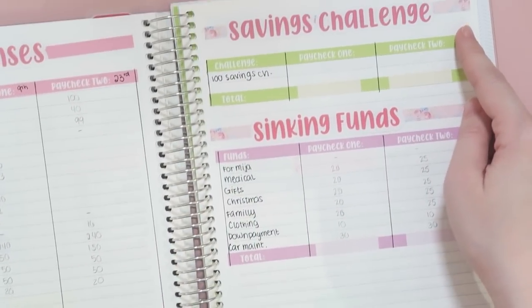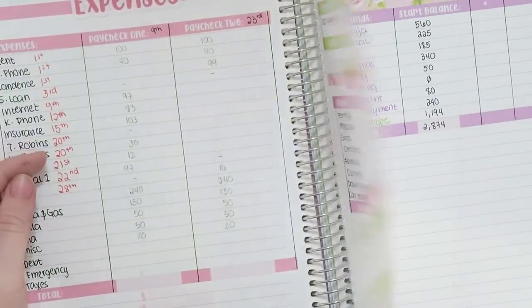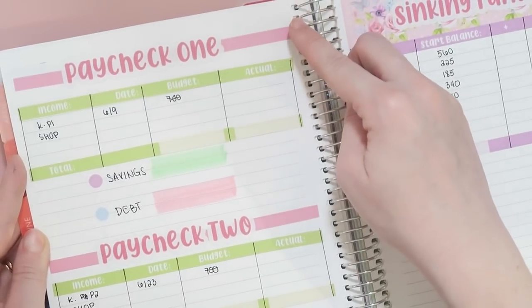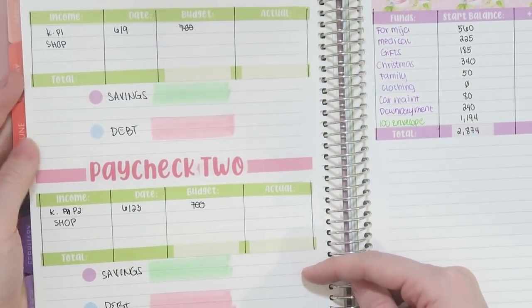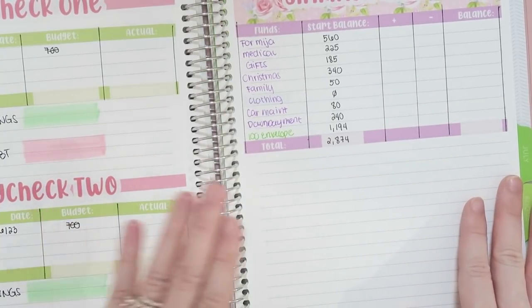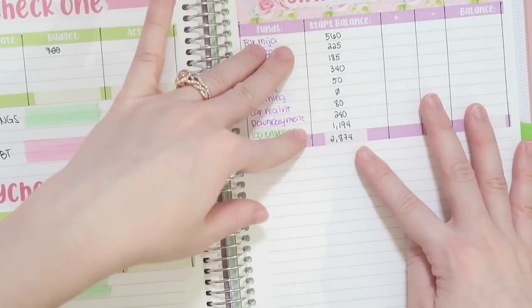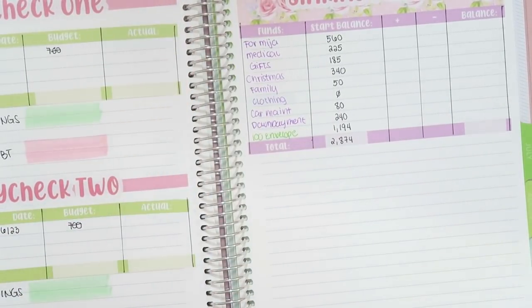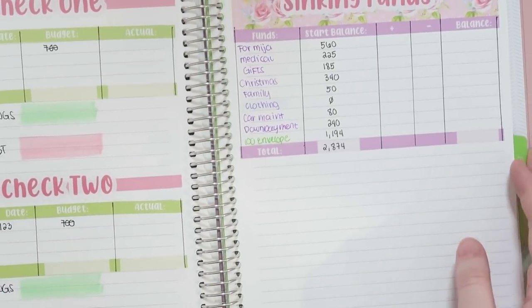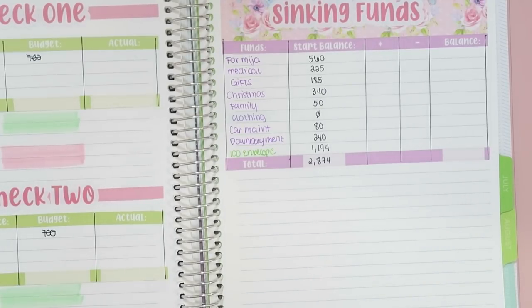My savings challenge and then my sinking funds is right here. And then I have paycheck 1 and paycheck 2 right here. And then the last one is just my sinking funds as an overall month look. I already pre-filled this in with how much we have in our sinking funds right now, and hopefully I can see some growth here in the next month or so. Hopefully we do really well in June, but I don't expect much because, as I told you guys, we are trying to move.